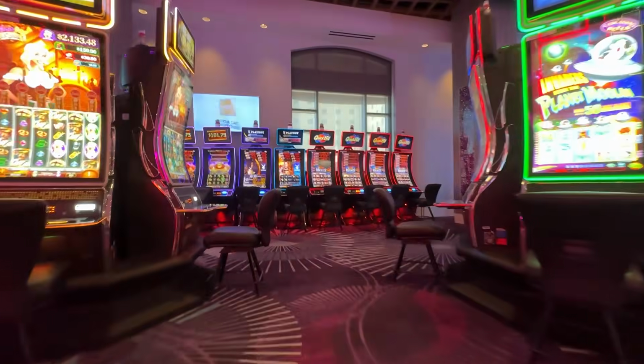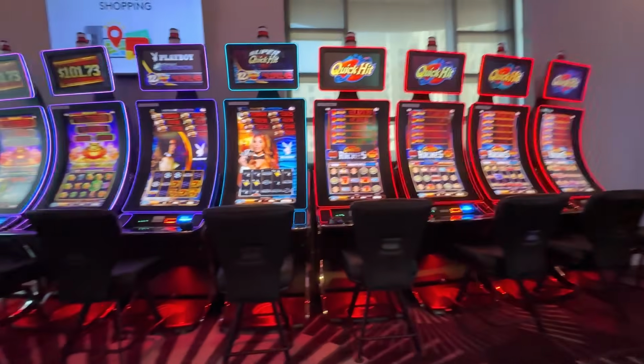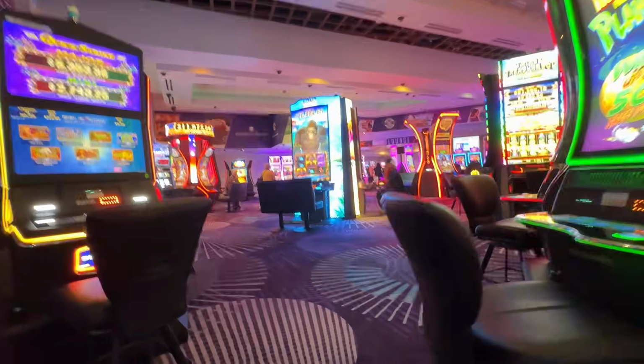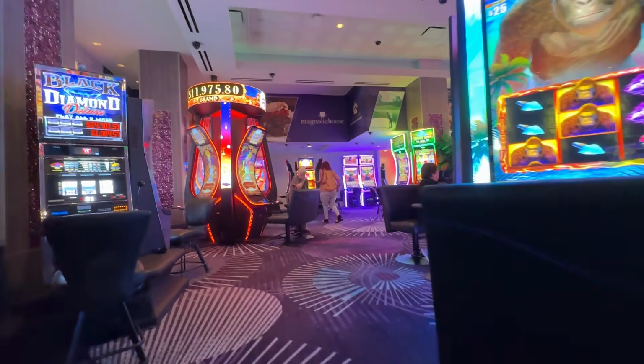I found myself getting a little bored walking around. There's a lot of the same games, a lot of Dragon Cash, Dragon Link, Mo Mummy, and games like that. As far as how this casino floor stacks up to the rest of Biloxi, I think this is probably my least favorite. I enjoyed Hard Rock and Beau just a little bit more.